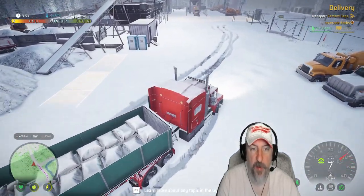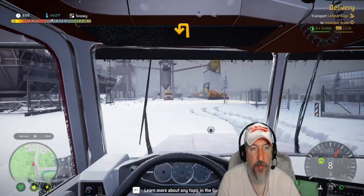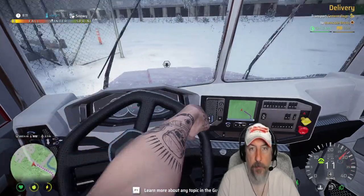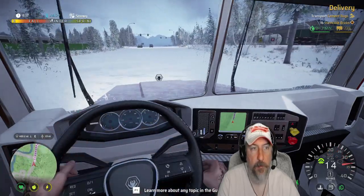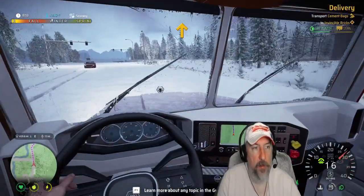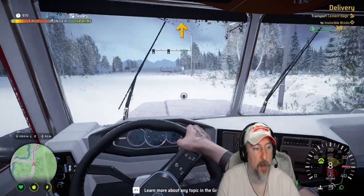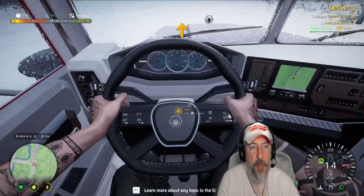So I don't know, the snow, I mean, it looks good. I'm not gonna be too critical about the snow. It looks good. So, the interior light's not working. And it kind of drives me crazy, but I'm not gonna make a big deal about that, but it would be nice if you guys could fix that, get that interior light.